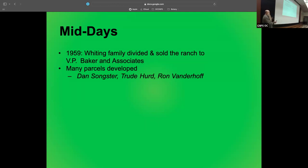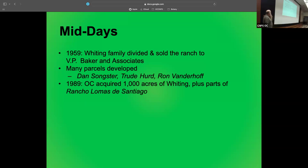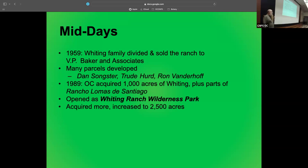Pretty cool. Okay, and then in 1989, OC acquired about 1,000 acres of Whiting, plus parts of Rancho Lomas de Santiago, and they opened it as Whiting Wilderness Park. They acquired more acres. Now it's about 2,500 acres. And there's about 23 trails covering about 17 miles. I've been there a long time, and I've never been on all the trails. There's a lot of trails there.